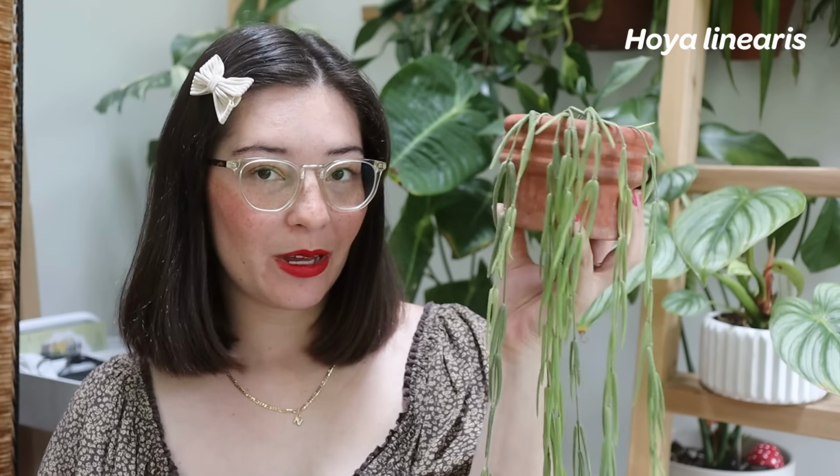All right, now on the opposite spectrum of houseplant genuses, we're gonna talk about my Hoya linearis. This plant has really been with me through it all and I am really happy that I still have it. I really hope that it doesn't suffer too much in the upcoming move.